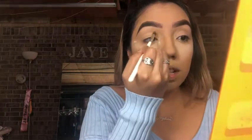So I'm gonna pack on this shade. And we do have some creasing, so blend it out before we use the shadows. I don't like to set my eyes when I'm doing eyeshadow, just because I feel like the shades don't come up as pigmented. So I'm just gonna put that right there on the inner crease area.